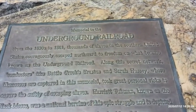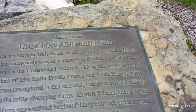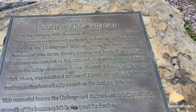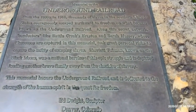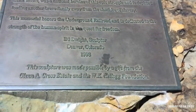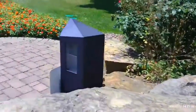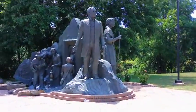This is the plaque for the Underground Railroad. It says that from the 1830s to 1861, thousands of slaves in the southern United States escaped. And this was made in the year I was born, 1993. All right, that's the plaque. And voila, look at this gorgeous statue.